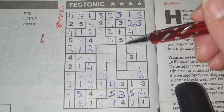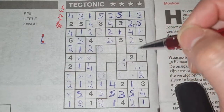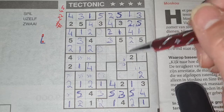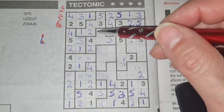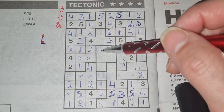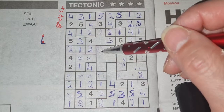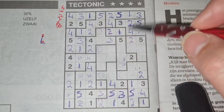1, 2, 4. This box cannot be a 3, so the 3 could be here, could be there. And those two are connected. 3, okay. Those two are connected. Cannot be 2, 4, 3, 1 or 5. Okay.